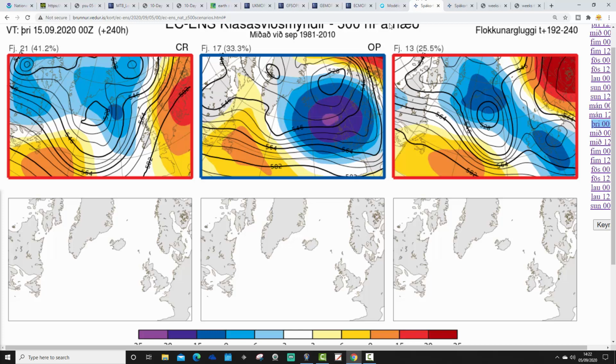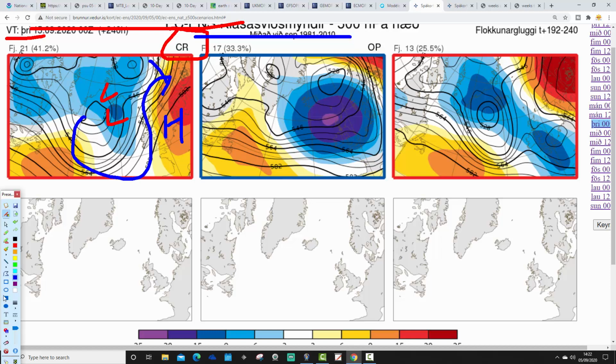These are the options on the table within the ECM ensembles today for day 10, which gets us to the 15th of September. We have 21 members of the ECM ensembles, including the control run, that has low pressure out to the northwest and high pressure still clinging on to the east. And so it will be a little bit unsettled in the north and west, but south and east probably quite dry. However, we have 17 just here that look very unsettled.